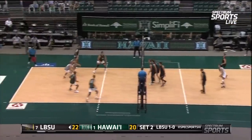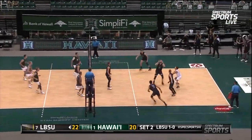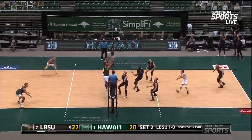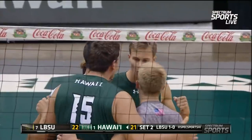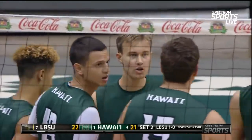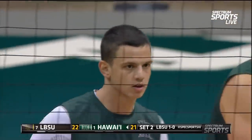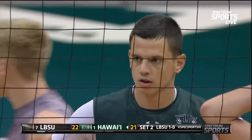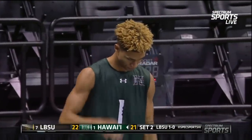So here it comes from Poole. Has been effective from the service line really both nights here this weekend. Olivier, the swing against a triple block. The door is shut. Parapunov getting the gist of it. And it is a one-point differential on the scoreboard. Rotto sneaking in, making the third player block. He was left front. He slid all the way over and sealed the deal.